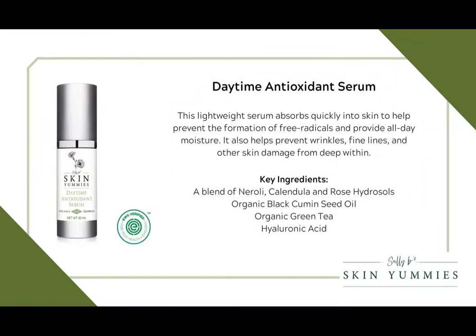Key ingredients include a blend of neroli, calendula, and rose hydrosols, along with organic black cumin seed oil, organic green tea, and hyaluronic acid.